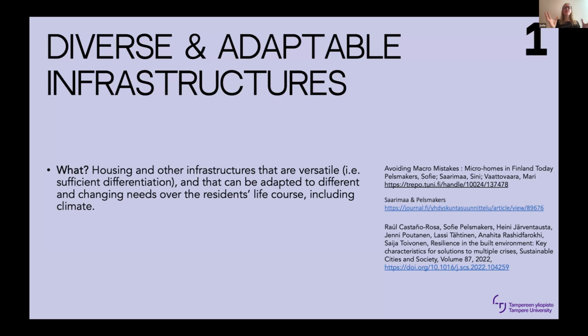So the first one that we say is really important is diverse and adaptable infrastructures. What it really means is that housing and other infrastructures are versatile. So we mean that there's sufficient differentiation, and not each unit is the same, but there's actually differentiation within them, so that they can meet the needs of different kinds of people that have different family structures, for example, and different cultures and ways of using space as well.